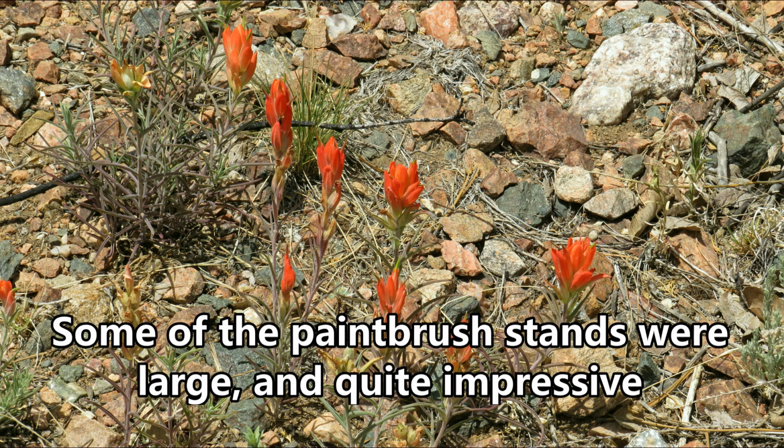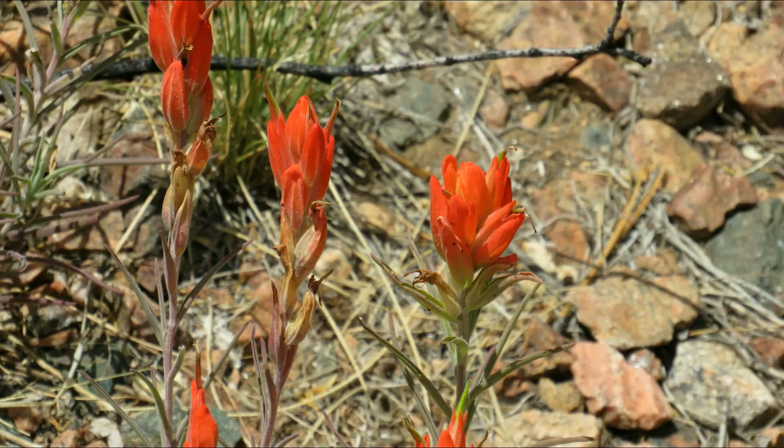After heading up through the wash for a while, we eventually figured out it was about time to start heading back because we were running low on time. On the way back, though, we started to find some really cool natural behaviors that we were able to record among some of the whiptail.